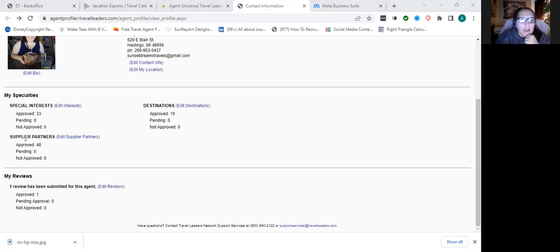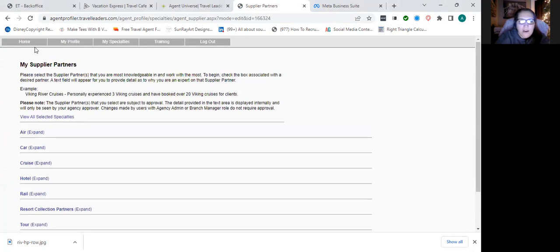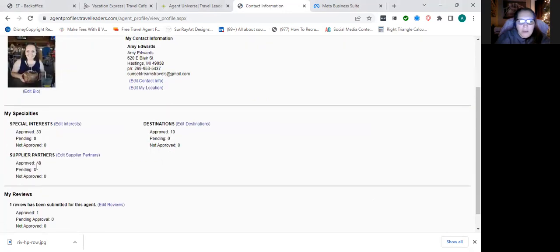So, also your supplier partners. What supplier partners have you used? I have 48 here. I can select the different supplier partners and give my experience with each one. I didn't have any trouble. It took a couple days, but they all went from pending to approved. The ones not approved I've never had experience with, and I don't know why they wouldn't be approved, except maybe if you didn't put something in the box.